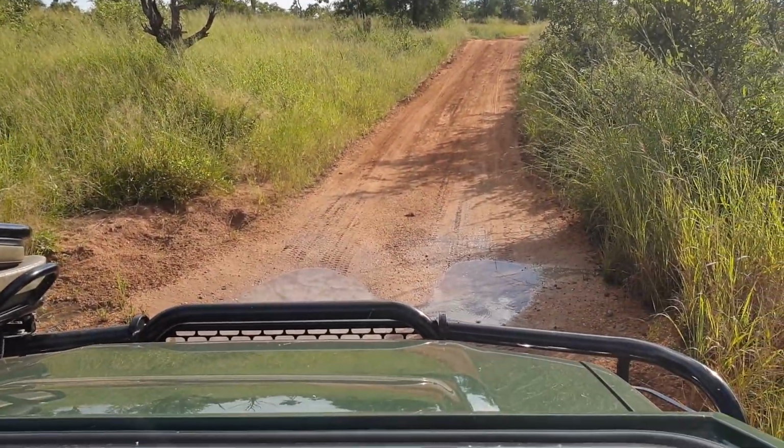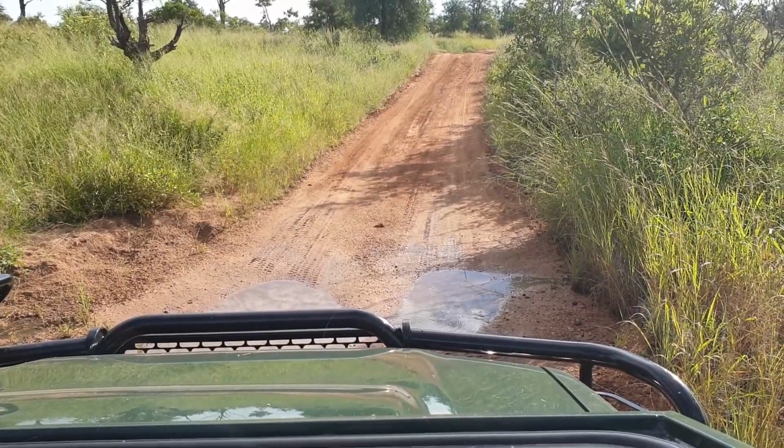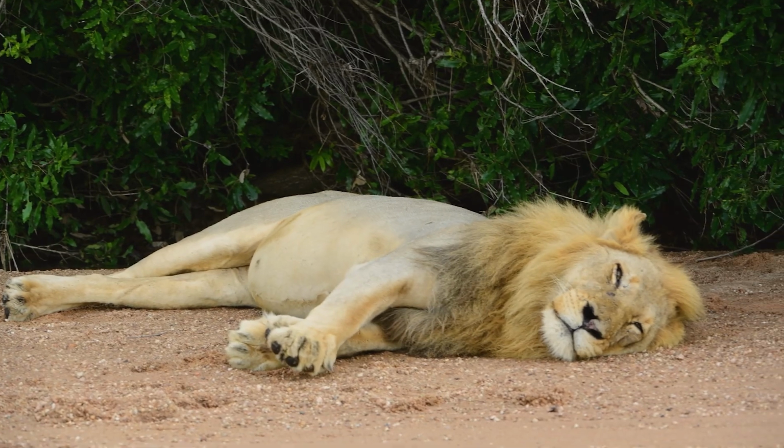Anyway, I'm going to cross over this treacherous crossing. I'm in a Land Cruiser, so it could get dodgy. I'll give you an update if I do not.